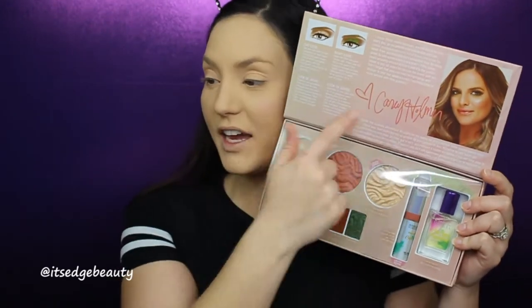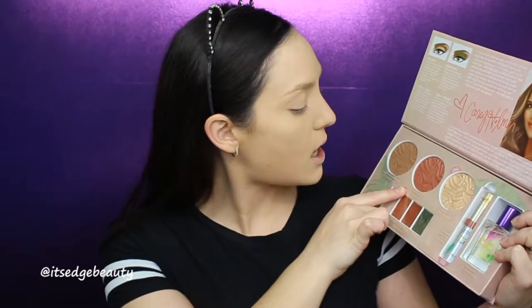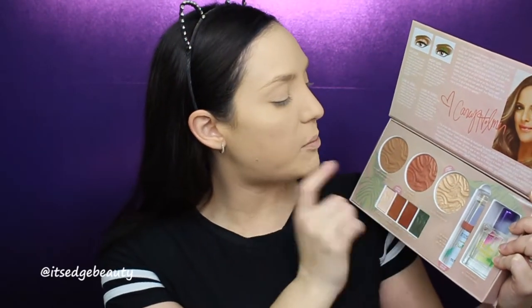For that, I am using the Physicians Formula Butter Collection. This is a collaboration with Casey Holmes. So this is what the inside looks like. She looks freaking gorgeous. I cannot wait. So we have the Butter Bronzer in Deep. We have a blush called Copper Cabana.